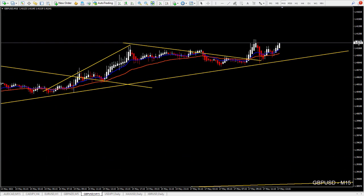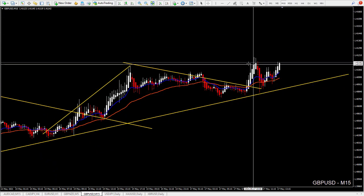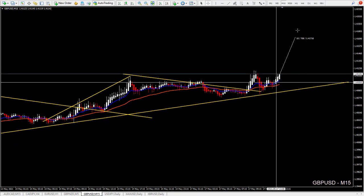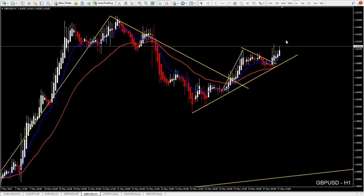Another option, 15-minute chart, yes, 1-hour chart with 15-minute combination. Not so nice a setup, a little bit ugly, but entry here, stop loss below the trend line, so around 25 pips. And we know that the target would be really nice. So we see that we have a couple of options.